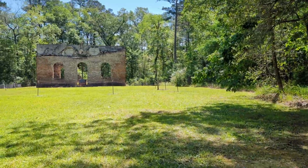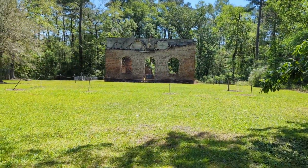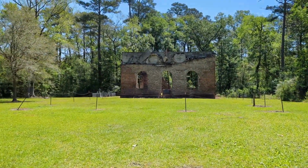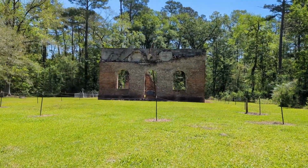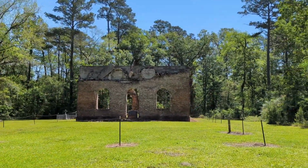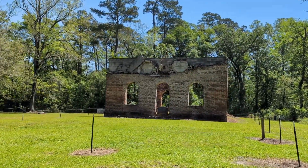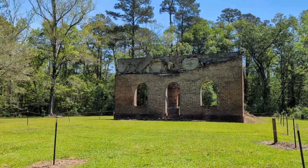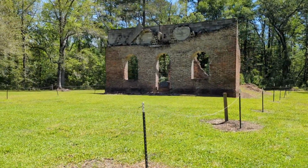allow you to get past the ropes and get closer because there was a portion of the chapel that collapsed, and they don't want anybody to come here visiting and then, you know, this thing's old. I mean, there's a very good possibility that a part of this chapel could break and fall on somebody.